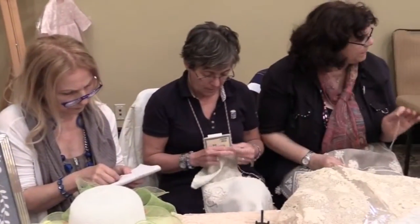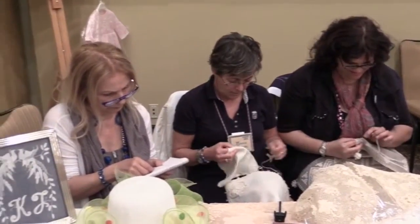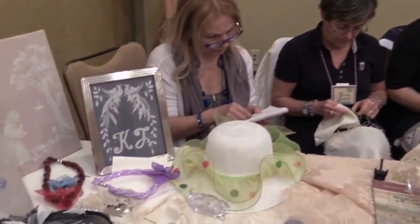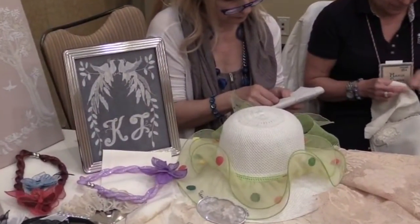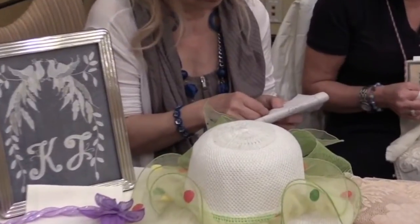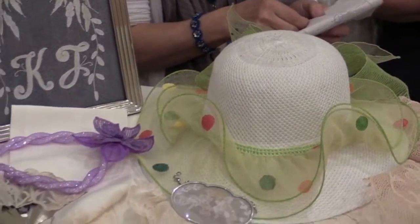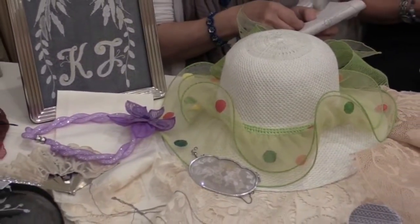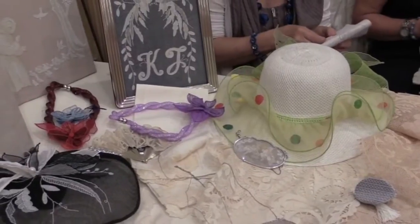Okay, so the first lady is doing embroidery on tulle. They do the embroidery on a tulle background, and she does different designs, so that's why she has all the hats and the veils and the brooches. And you mount the tulle on a piece of card, and then you stitch inside the holes of the fabric of the tulle.